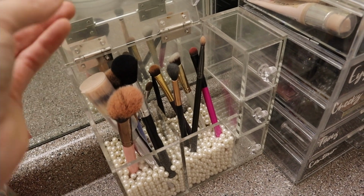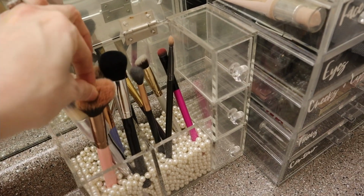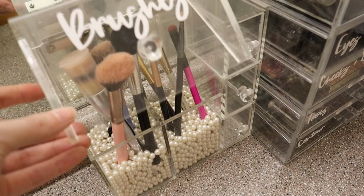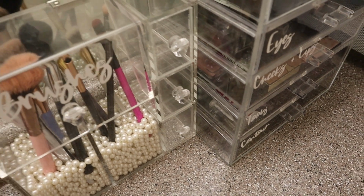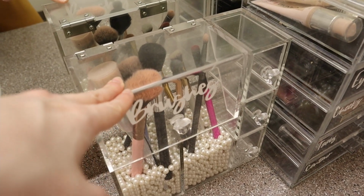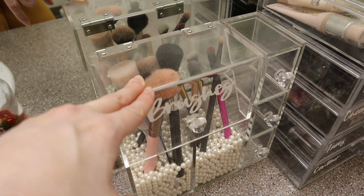And this again is a really cool design. It holds the brushes straight up and down with the pearls, so it's functional and pretty. Easy to label, easy to clean. It's a little bit dusty right now, but not really anything that I have to worry too much about because it's super easy to take care of and maintain.